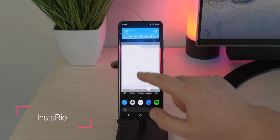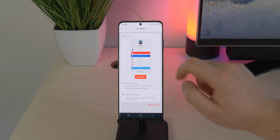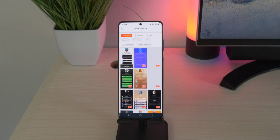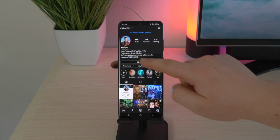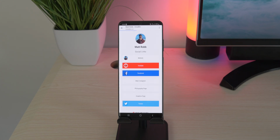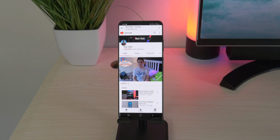Up next is InstaBio. So you might be familiar with the fact that you can only have one link on your Instagram. This app basically puts all your socials together in one big card, and there's many themes to choose from. However, they pretty much all are pro and you have to pay for them, but there is a stock theme that's free. You can change the buttons and also the colors of the text in the background, and basically you just paste this link into your Instagram or wherever you want, and it will then pop up with all your socials. It means that when people click it, they have access to view all the different types of social media, from Facebook, Twitter, all the way to YouTube.